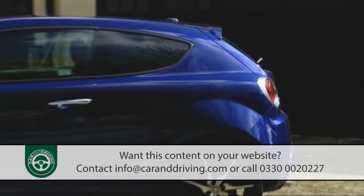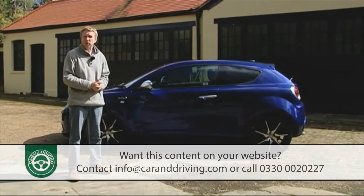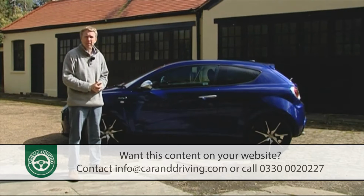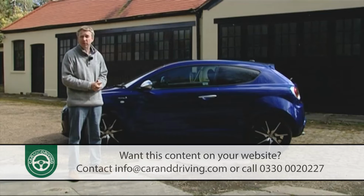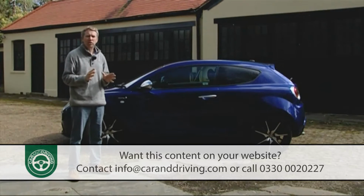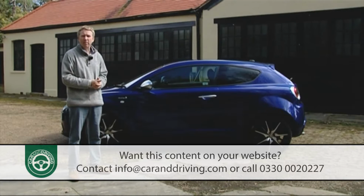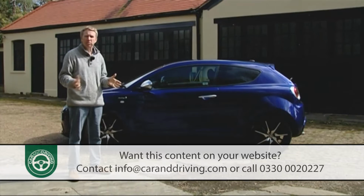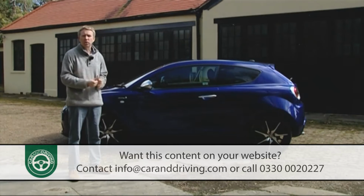On to the value proposition that MiTo pricing represents. What else might also take the interest of a customer looking at one of these? Certainly not ordinary versions of your everyday mainstream Fiesta or Corsa class supermini. These wouldn't offer the premium sporty feel a potential Alfa buyer would be looking for. It's also unlikely that a MiTo buyer would want to stretch to the £20,000 budget required for family hatch-sized compact models with posh badges, cars like BMW's 1 Series, Mercedes A-Class and Audi's A3. Alfa targets those cars with its larger Giulietta.